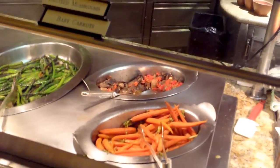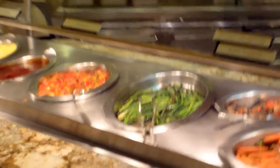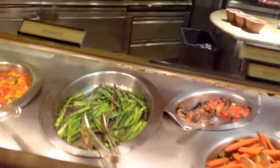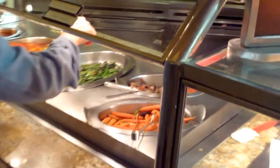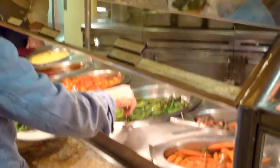I am going to ask if they have free-range eggs. I know that there is one buffet in Vegas that actually serves free-range eggs. And I know that some of you, especially those coming to Bellagio, will be interested in healthy stuff, so I am going to talk about that a little bit as well. Sauteed mushrooms, baby carrots, and a lot of veggies, very nicely cooked, very flavorful. So it's not like you have anything boring.